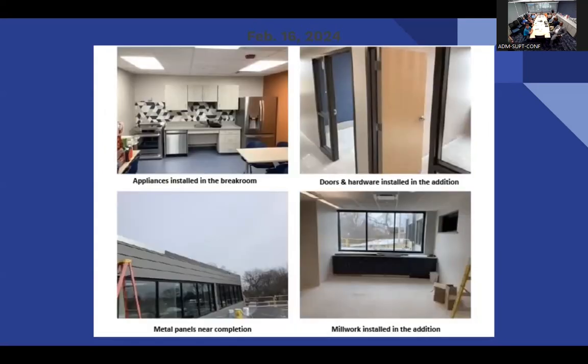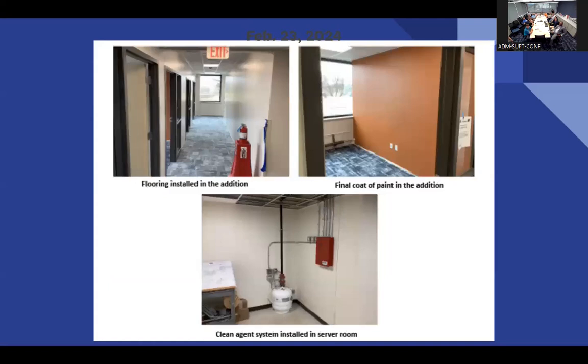Owner's appliances will arrive. This is the doors arriving for the addition. This is what was the conference room on the addition side, and then we're wrapping up the metal panels on the addition.